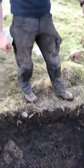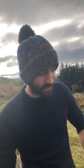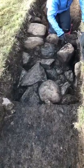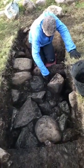Gary's been helping us out by working out what the interface is between the burning and the wall, and the burning comes later than the wall, but probably not very much later. It's sitting over the collapse of the wall, so we'll take some samples back into the lab and look at them under the microscope. When you say wall, this is the tumble from the exterior wall of the Roundhouse. Yes, so Gary is kneeling right in front of the exterior of that wall.